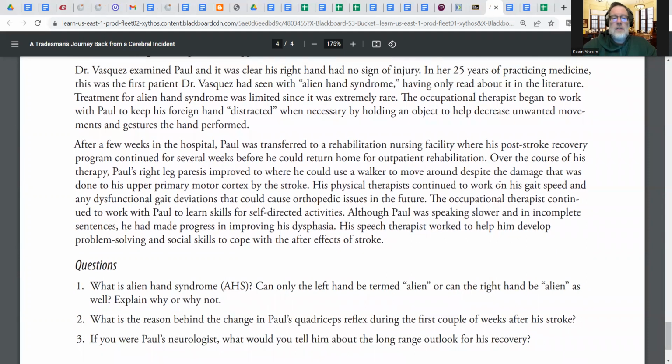Whew. So he's bouncing around. He started 3 days or so in the hospital, then spent a couple weeks in physical therapy rehab. Now he's being transferred to a nursing facility. And then after that, over the course of his therapy, he could use a walker. The physical therapist can work on his gait, that's how he's walking, how fast he's walking.